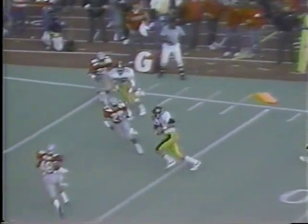He throws, it is complete! And it's an Iowa touchdown! It's an Iowa touchdown! It's an Iowa touchdown!